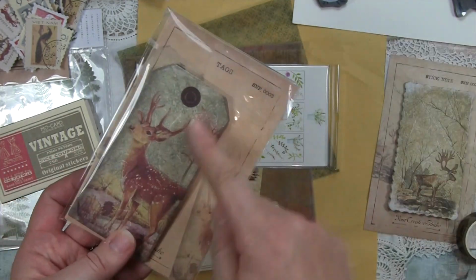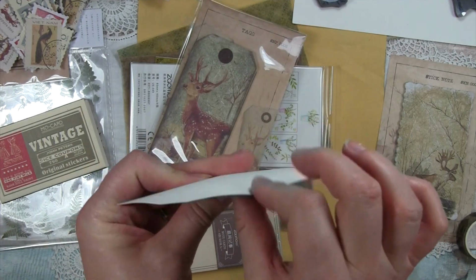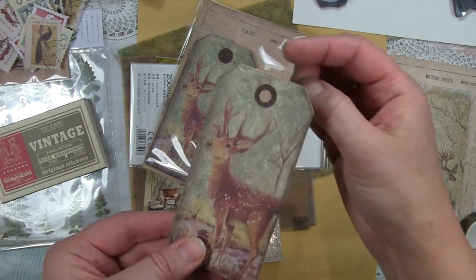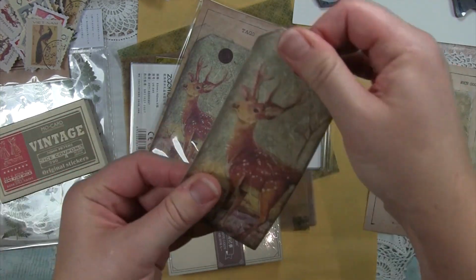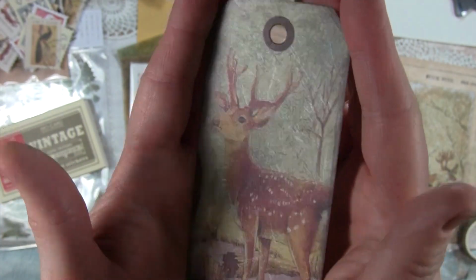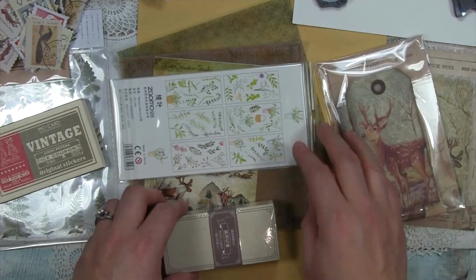I'm gonna pull out one. Looks like it's a pretty sturdy material, so this would easily go in a journal. Pop that guy out right there. Whoops, I tore it, but you know what, that's okay. So look at the detail in there. It's beautiful. Lovely for wilderness theme.